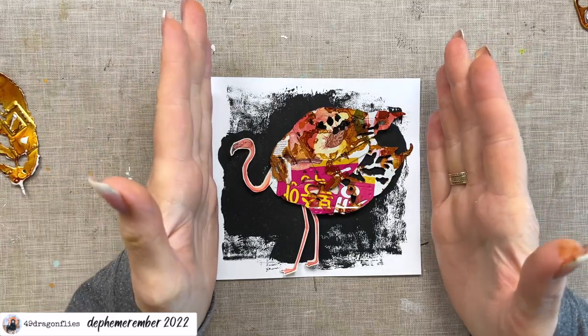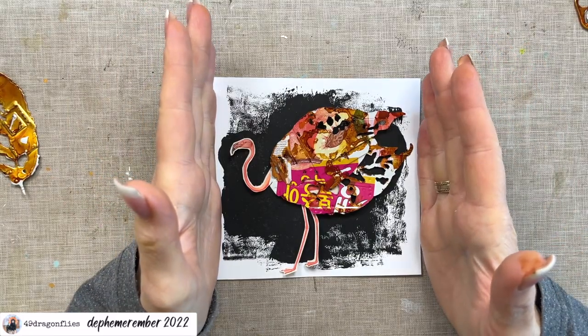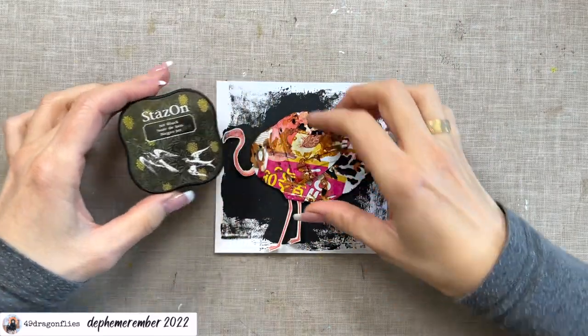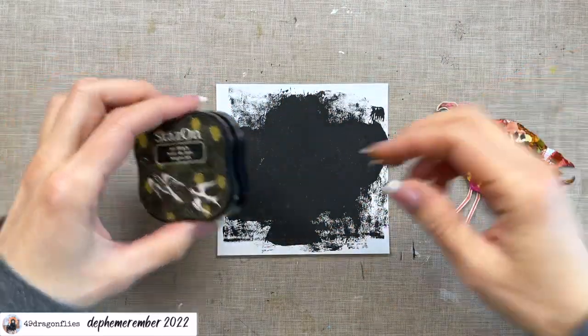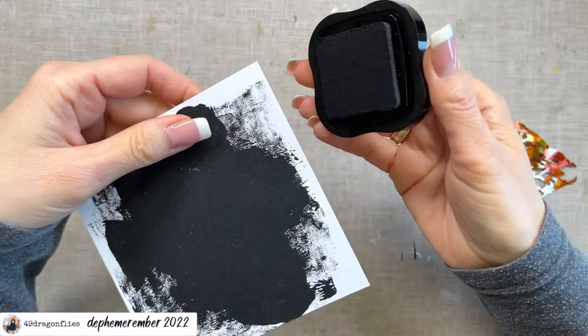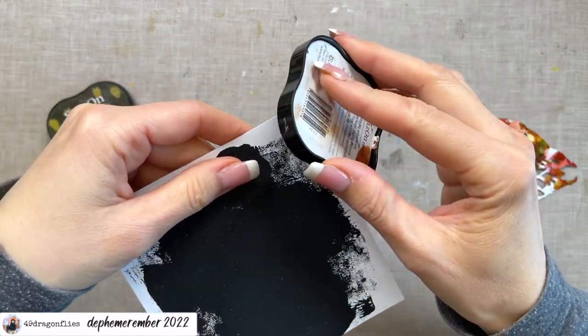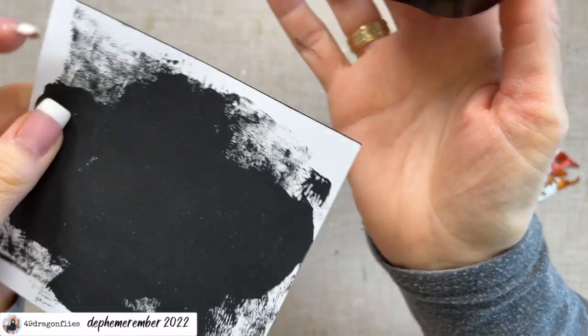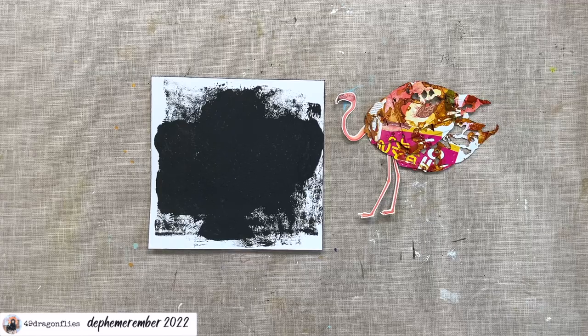So I want to cut this down a little bit. Then I want to ink up the edges with black. And since I want a nice crisp line, I'm going to use my ink pad directly again. And then we are, of course, still missing the photo part of the prompt.